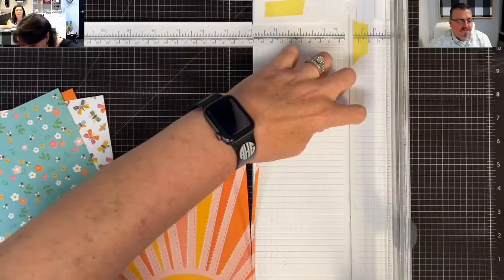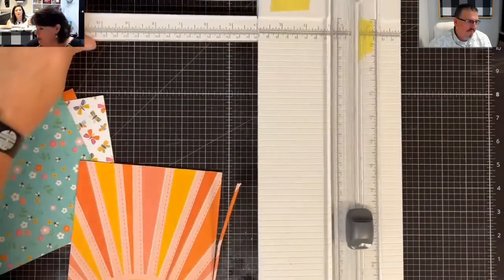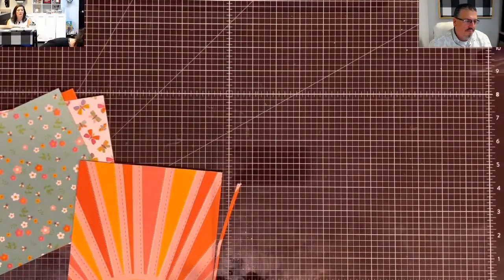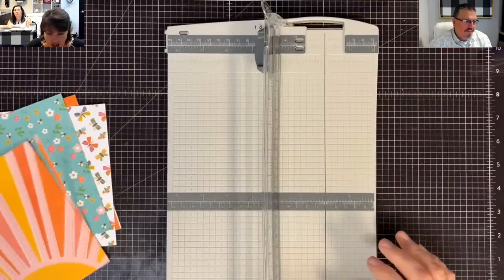There's something going on right here, too. I think this got nicked or something. I don't know. I'm not happy, though. I'm going to move that. But that's okay because I got all the trimmers right here. And I got to tell you something. This guy, I was using it the other day. It cuts so good, especially when I'm trying to cut.